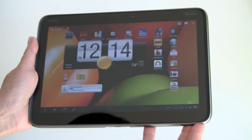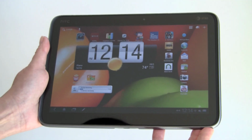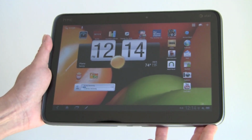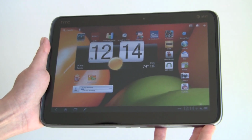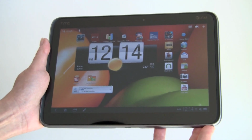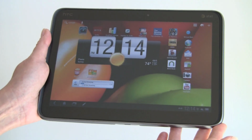And we're going to take a look at the Galaxy Tab comparison, which is available on Verizon with LTE, just like this guy here, only on Verizon's network, and that one is $629 with a contract and $800 without a contract. So we're talking a bunch of pricey tablets here in general, but this guy is certainly at the top of the price range. What do you get for that?